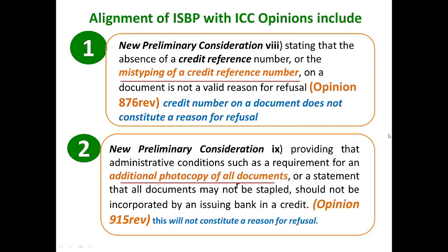There is a mention that new preliminary considerations are added in this chapter: two additional preliminary considerations, number 8 and number 9. Number 8 states that the absence of the credit reference number, or mistyping of the credit number on the document, does not constitute a valid reason for refusal. The exception is where it is required by the importing country, or if the exporting country imposes any clause regarding this matter and the credit number must be stated on one or more documents. In such circumstances, the credit must clearly indicate that this is the reason for the number to be shown on that or the other document.